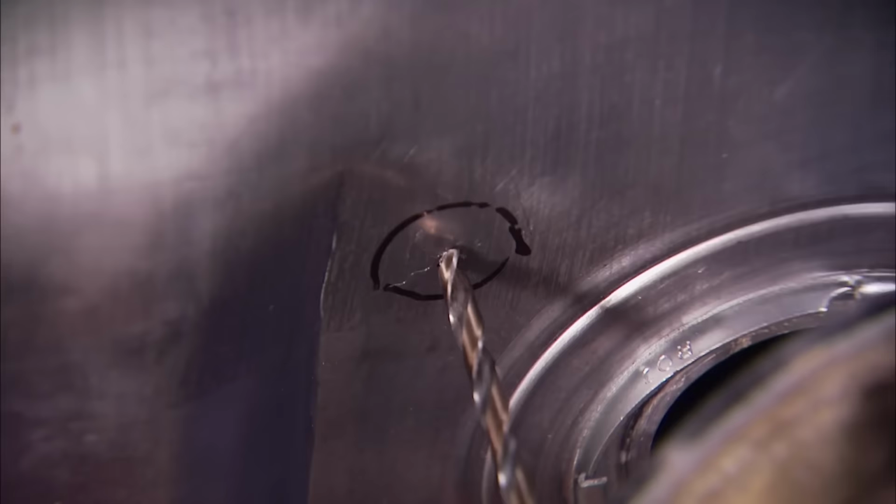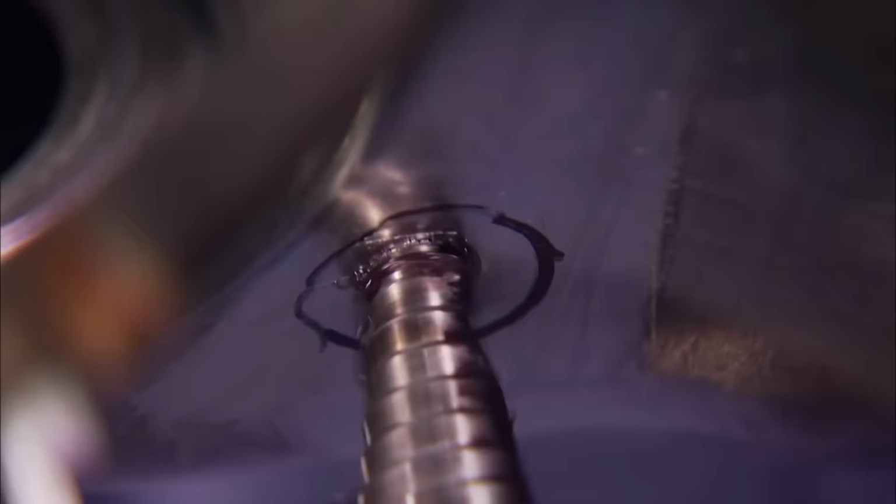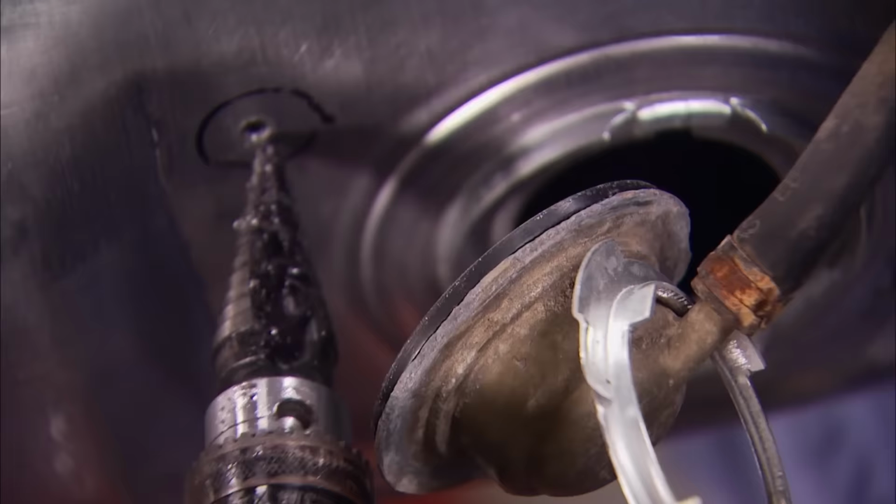One easy way to keep shavings out of the tank is to drill up from the bottom so that gravity helps keep them out. We're also using a pneumatic drill, since an electric one can generate sparks. A little grease on a step drill bit will also help keep the shavings under control, as well as eliminating sparks. No need for high speed, take it slow and easy.